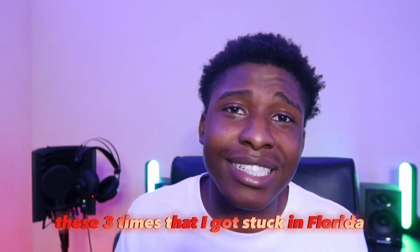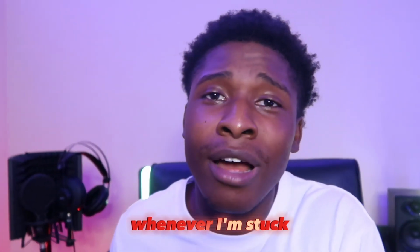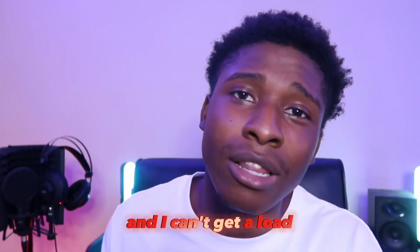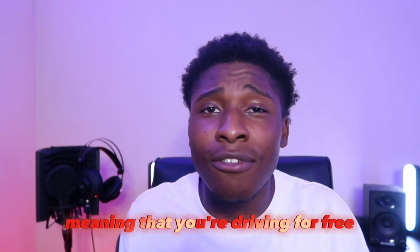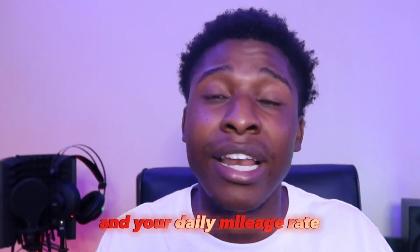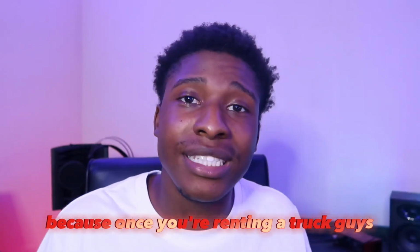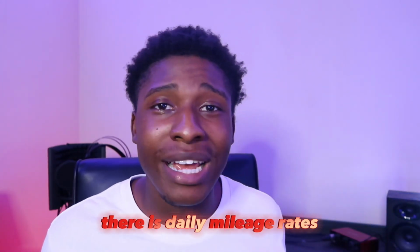Now, these 3 times that I got stuck in Florida have affected my pockets deeply because I'm paying $200 a day for this rental. Whenever I'm stuck trying to get a load and I can't get a load, I would have to deadhead somewhere, or I would have to be empty for the day. If you don't know what deadheading is, it's going somewhere, driving a lot of miles with an empty load, meaning that you're driving for free. So essentially, you're losing money on gas and you're losing money on your daily rental and your daily mileage rate. Because once you're renting a truck, guys, depending on the rental truck company that you go with, there are daily mileage rates.